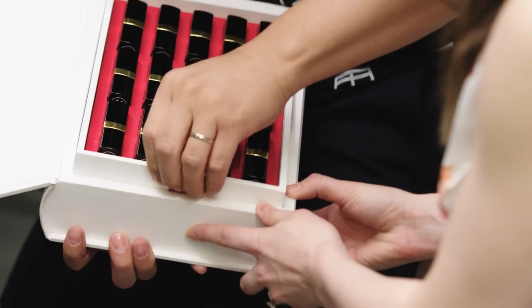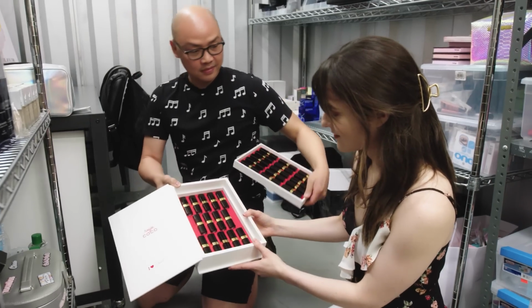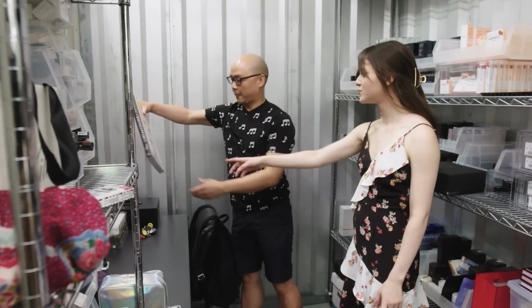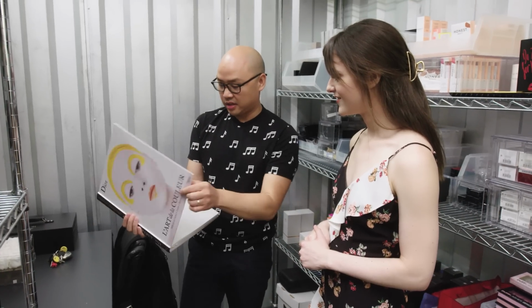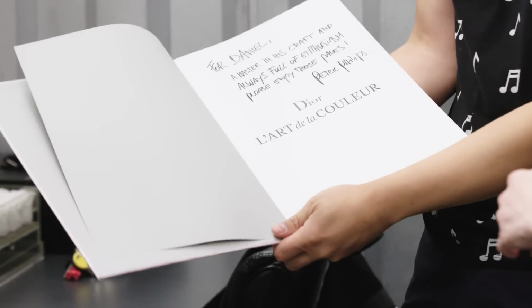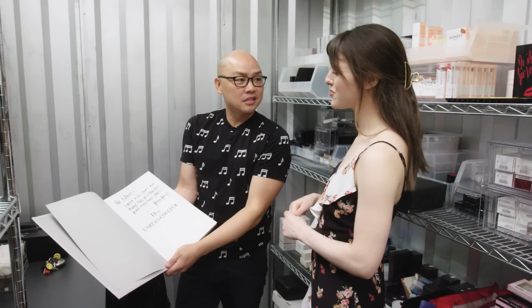And then there's another, there's like a whole another layer? Yeah. Oh, they don't make this easy. Oh my God. Yeah, just in case you needed more lipsticks. Oh, and you have the French version. The French version of Peter Philips' book, or Serge Lutens' book, and then he signed it for me. Please enjoy these pages, Peter. Oh, that's so cute. I love that.